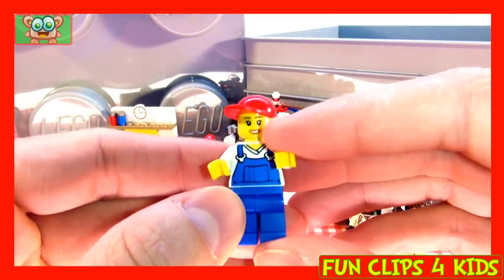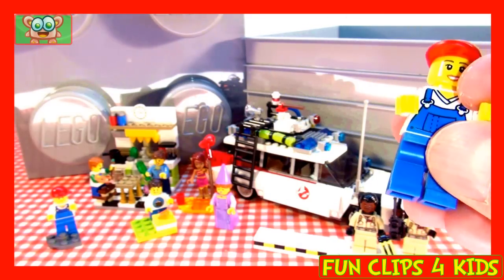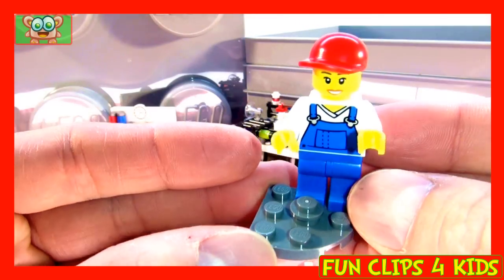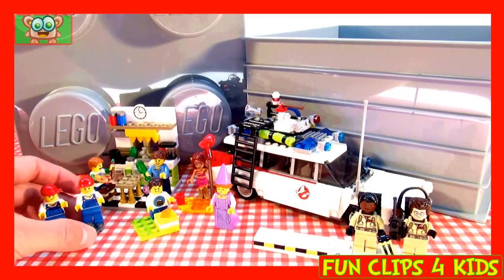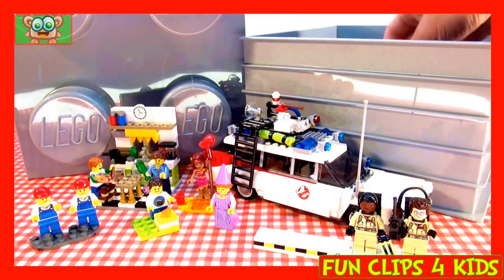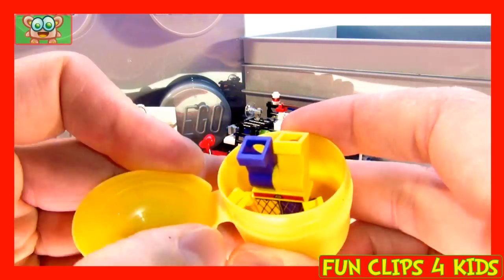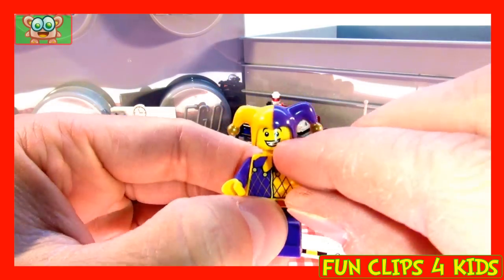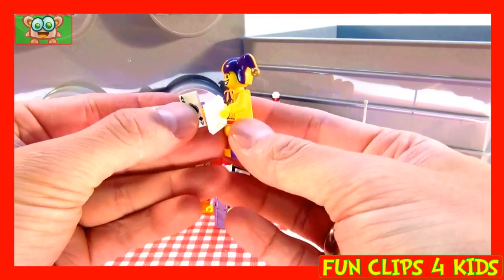Here we have a cool girl in worker jeans, and she's got a cool red cap too. Let's put her next to the cool boy. It's a harlequin. He's like a comedian and plays with cards and makes people laugh.